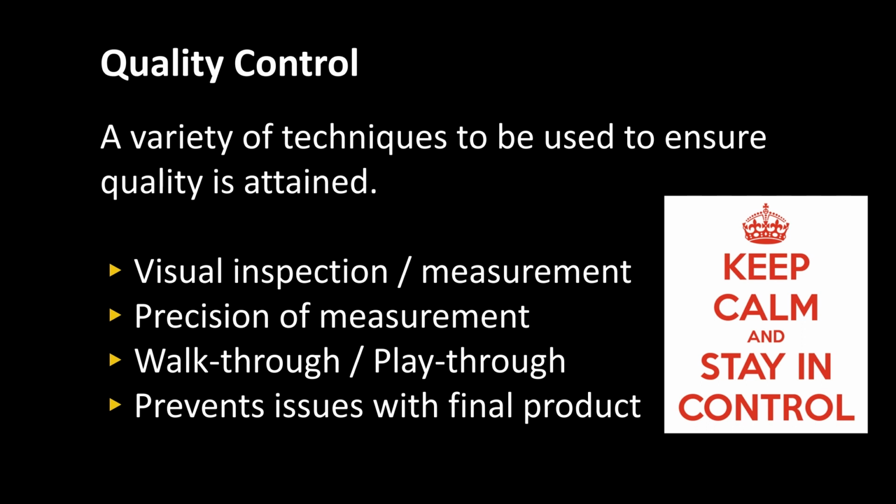The last one on here prevents issues with the final product. So back to our helicopter example, if let's say we're redesigning a gearbox for some reason, we need to make sure that obviously that's going to work effectively once it's installed as a working piece of equipment, rather than just standing alone on a bench somewhere. So quality control, make sure all of those things are in place. Our final product is going to do exactly what we want it to do and not create any more challenges.